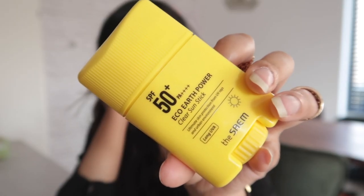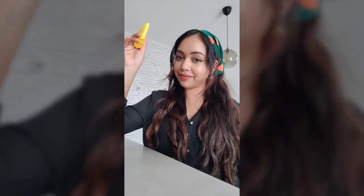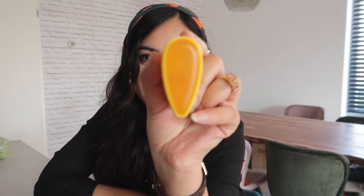And then the last two sunscreen sticks. Let's just continue with this one. This is the Eco Earth Power sunscreen stick from Isntree. This is a yellow one. I actually bought this one purely for the color, because I love yellow. Again, this is another shape that I don't think you guys have seen before. I really enjoy this shape because it is very easy to apply, for example under your eyes and on your eyelids itself. It's just easy to get into those corners.